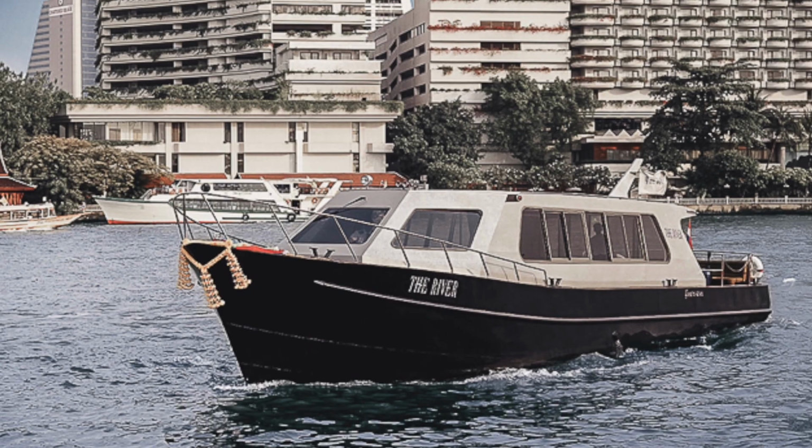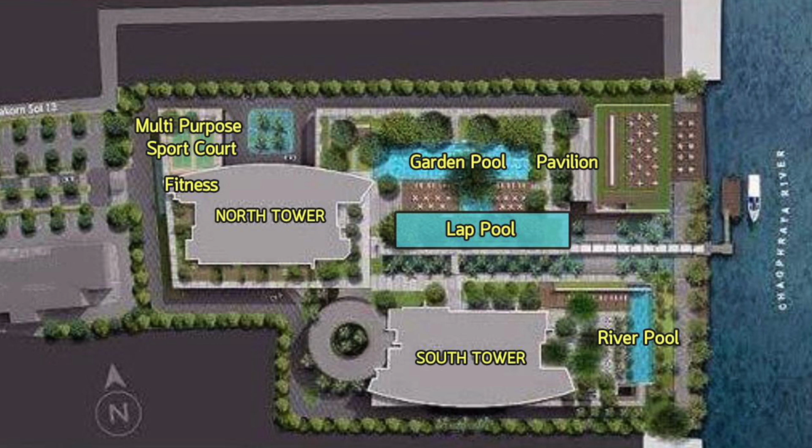The river even has its own branded boat shuttle service that connects you to some of the most romantic destinations along the river. Facilities-wise, it's got a multi-purpose sports court, 3 swimming pools, and up to 120 meters of real estate that's right on the riverfront. And in this video, we're going to do a virtual tour of a 54 square meter 1-bedroom that's going for 7.9 million baht. That gives it a price per square meter of around 144,000 baht, making it one of the most affordable condos by the Riverside. So without further ado, let's have a look at the 3D walkthrough.